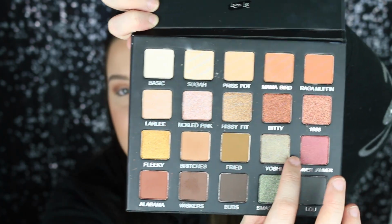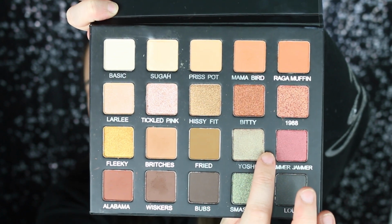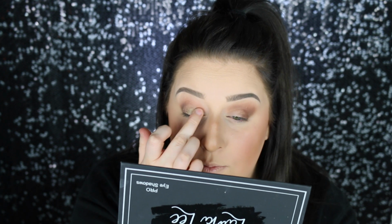I could not decide what I wanted to do, but I think I'm going to go into this color Yoshi. It's weird. This is a really beautiful color. It's a brown, but it reflects green. I'm going to be putting this right here. Oh, I love this. Oh my gosh, I'm so glad I picked this color. That is really bomb. It's kind of green, gold, brown.